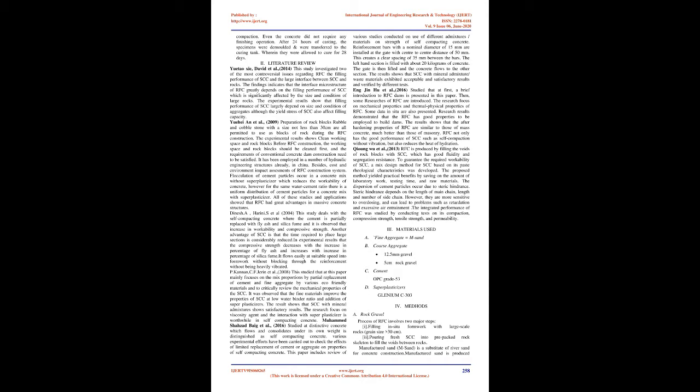Besides, cost and environmental impact assessments of the RFC construction system. Flocculation of cement particles occurs in a concrete mix without superplasticizer, which reduces the workability of concrete. However, for the same water-cement ratio there is a uniform distribution of cement particles for a concrete mix with superplasticizer. All of these studies and applications showed that RFC had great advantages in massive concrete structures.